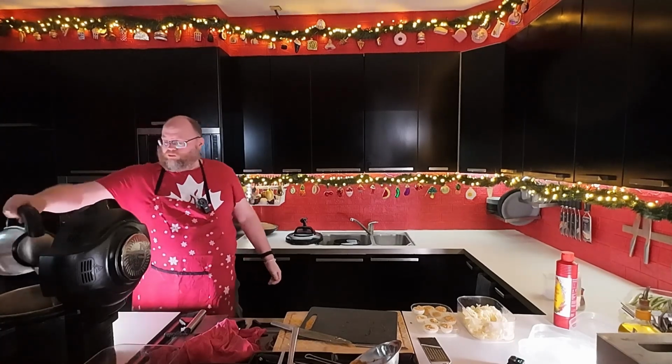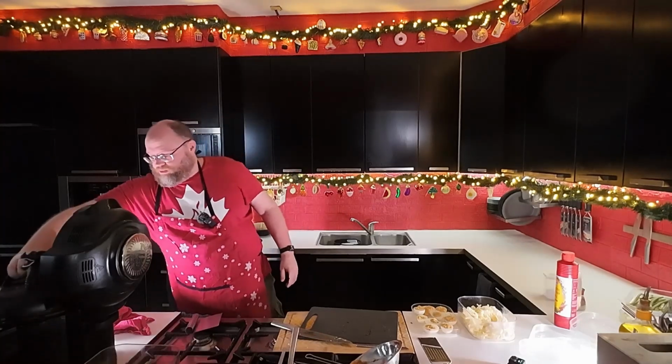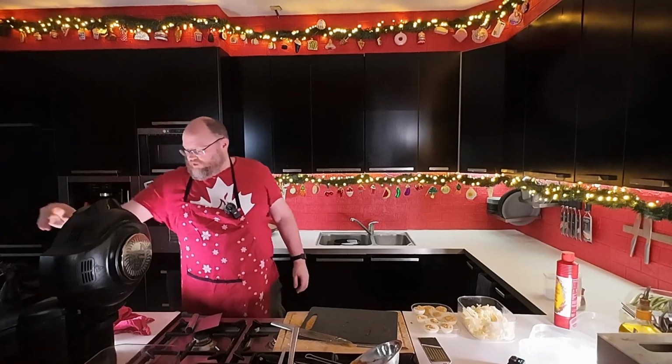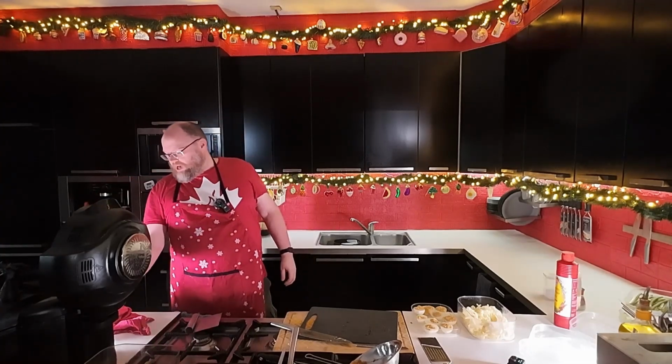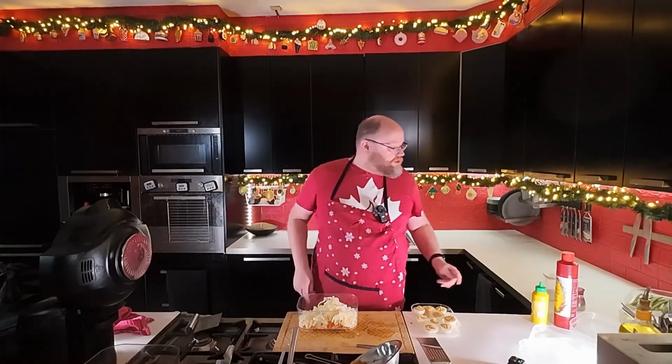I'll add some water. And I'll turn my Ninja Foodi to pressure cook. And put the lid on, make sure the valve is closed, and pressure cook that on high. This is a smaller piece, so I'll do 40 minutes. And while that's doing its thing, we'll make the coleslaw.